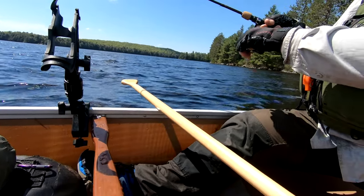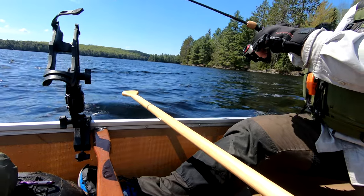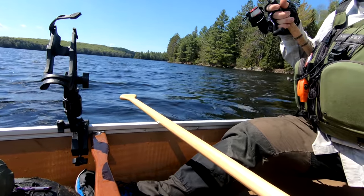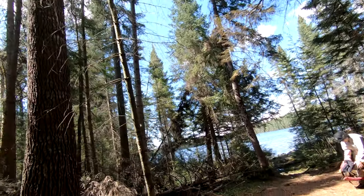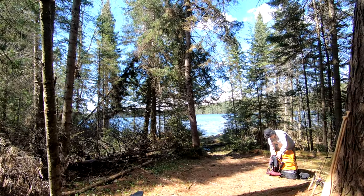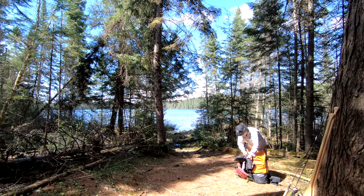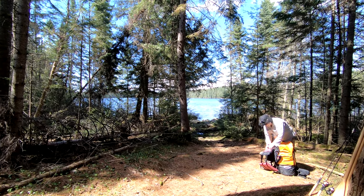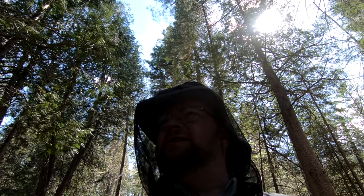Hooked another fish on 3 mile, much smaller this time. Oh, very small. So we're slowly building up courage to start our last portage of the day. It's a 1200 meter into Upper Kawa Lake. We've done it before, but I have absolutely no recollection of it. So we're hoping it's nice and easy because we've had enough for today. And there's like three campsites on Upper Kawa, so we're gonna finish this portage and then see.